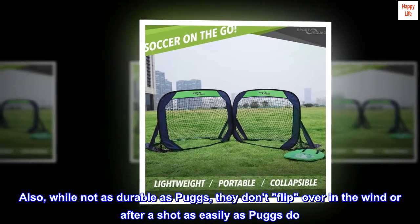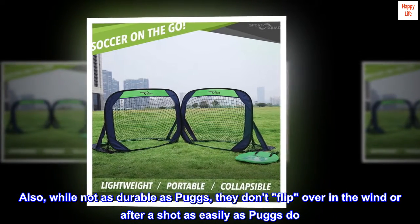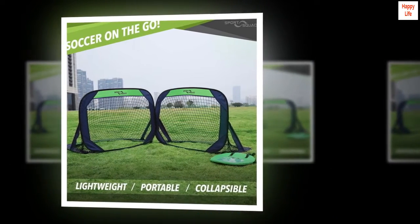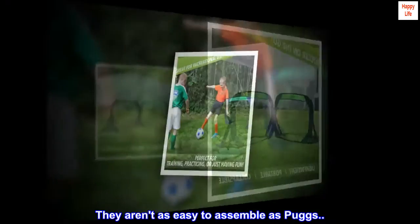Also, while not as durable as pugs, they don't flip over in the wind or after a shot as easily as pugs do. So I kinda like them better. They aren't as easy to assemble as pugs.